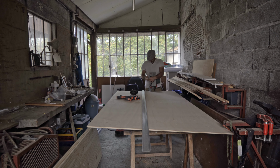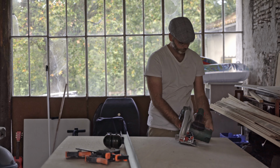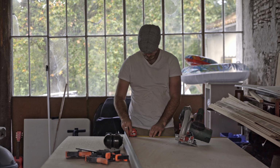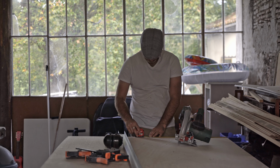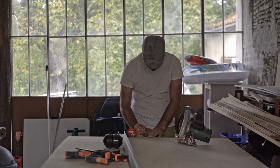Jeroen has started working on the wardrobe doors. Because of the height of the built-in wardrobe, it wasn't easy to find old, used doors that would fit. So we decided to make them ourselves. The new doors will be somewhat in the same style as the ones we already made for our bedroom, just a little taller and wider.